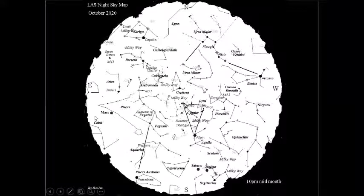Over into the east again, we have the constellation of Pegasus, which is a rather large constellation, denoted by this square, which isn't quite a square, but it looks a little bit like that here. You can see the square of Pegasus. This is a useful signpost constellation, and at this time of the year, one of the signposts is to the bright star down here, which is Fomalhaut, in the Southern Fish constellation of Piscis Austrinus.